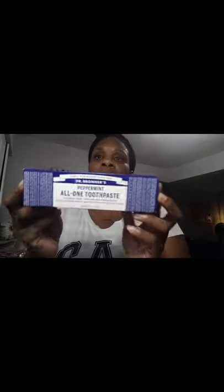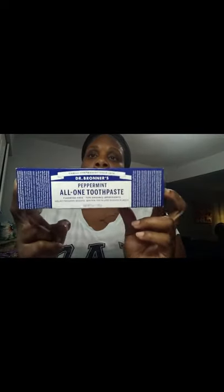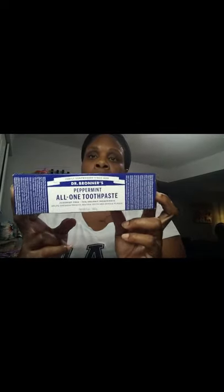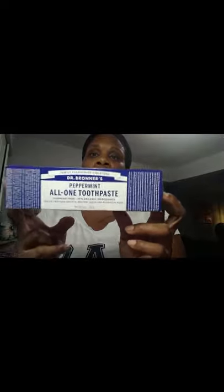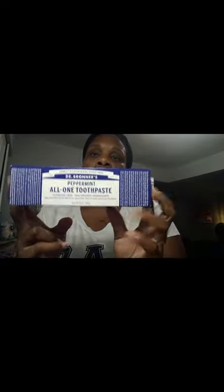Their toothpaste. I think the whole Dr. Bronner's line, or maybe select items, is on sale. And if you have Prime, you get that extra little percentage off. Anyways, this is their Dr. Bronner's peppermint all-in-one toothpaste. I will do a review on this in conjunction with a Glow collaborative video, so you'll hear my thoughts on this toothpaste inside of a Glow collab video.